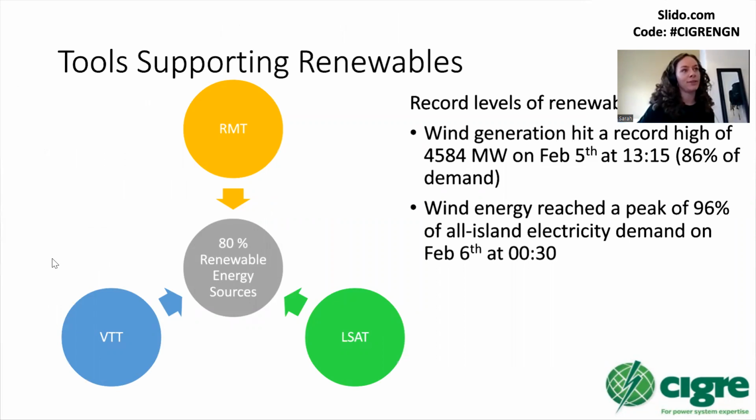So in summary, we have our 3 tools that are working to assist the grid controllers in making decisions in the control centers. We have RMT, which is looking out for uncertainty in the renewable forecast, and it's ensuring that we have enough ramping margin and reserve. We have LSAT, which systematically trips generators and transmission equipment to see, will the frequency remain secure, even without conventional generators to act as a shock absorber in any frequency event. And then we have VTT, which optimizes the voltage controls and set points on the system to ensure that the voltage is going to stay in secure ranges, even with very high levels of wind.